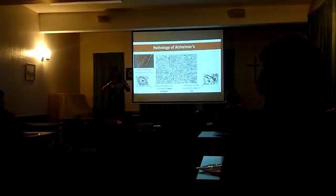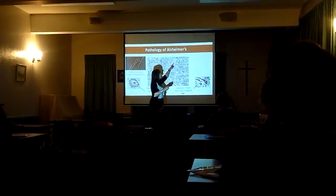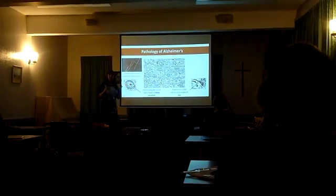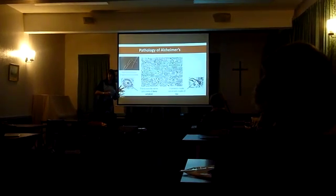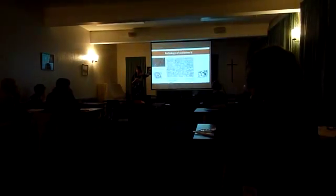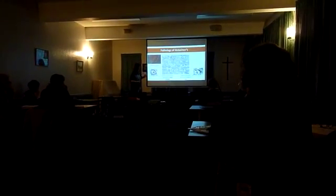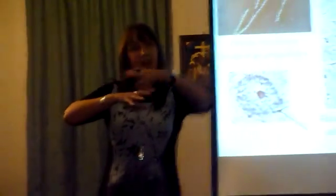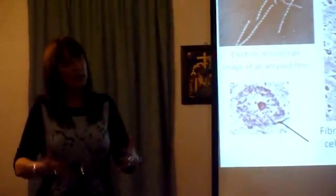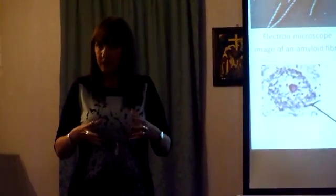Along with those plaques that develop on the outside of the nerve cells, you also get these tangles, which are inside. Here you can see the long stringy bits of tangles, made up of another type of protein. They're on the inside, and the senile plaques that Alzheimer himself saw are on the outside. Ultimately, the brain nerve cells get clogged up on the outside and the inside, they get very weak, and then they die, and you get enormous tissue loss with somebody with Alzheimer's disease.